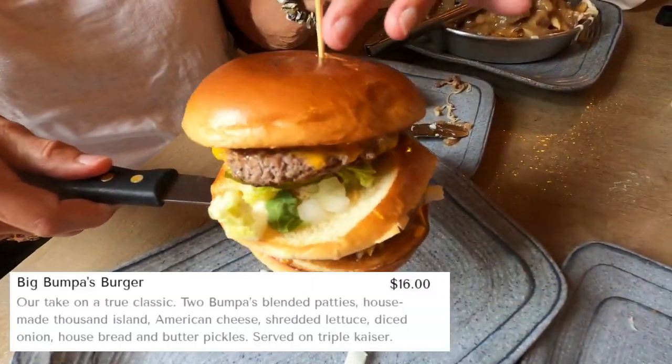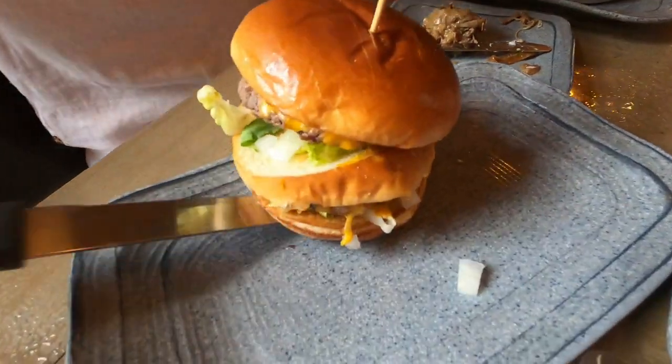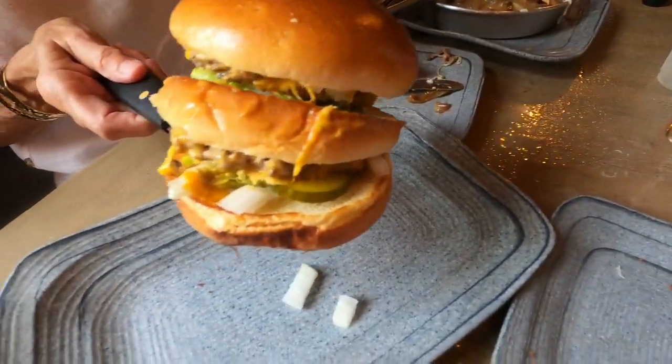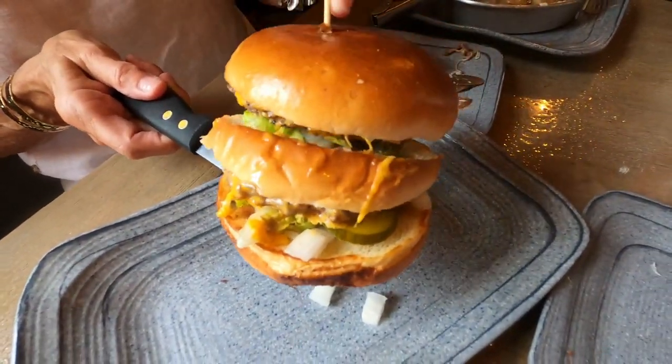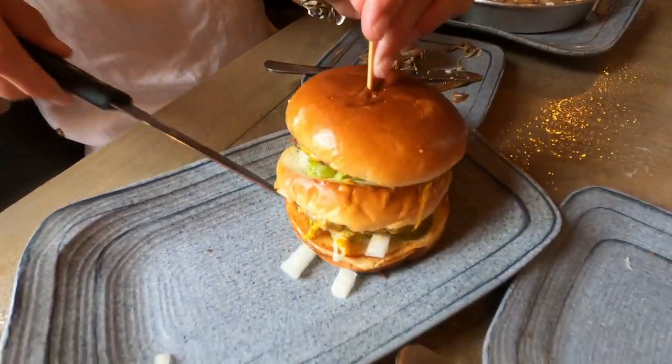Now we had to try the Big Bumpa burger, and the ingredients are really easy for me to tell you because it's in a song. Two all beef patty, special sauce, lettuce, cheese, pickles, onions on a sesame seed bun. That's right, this is basically a glorified Big Mac.